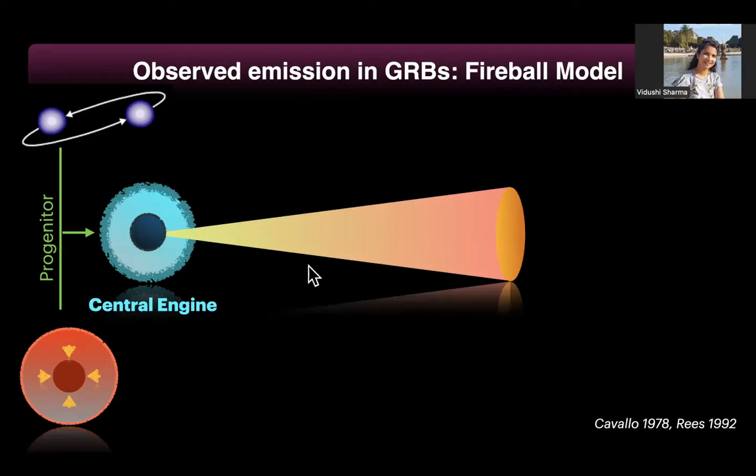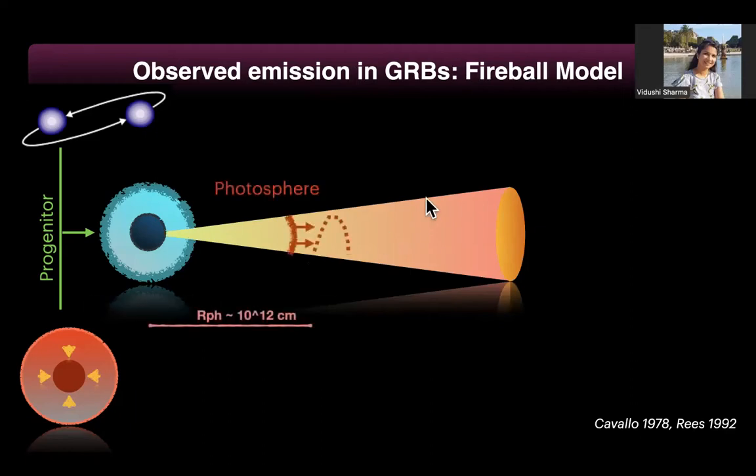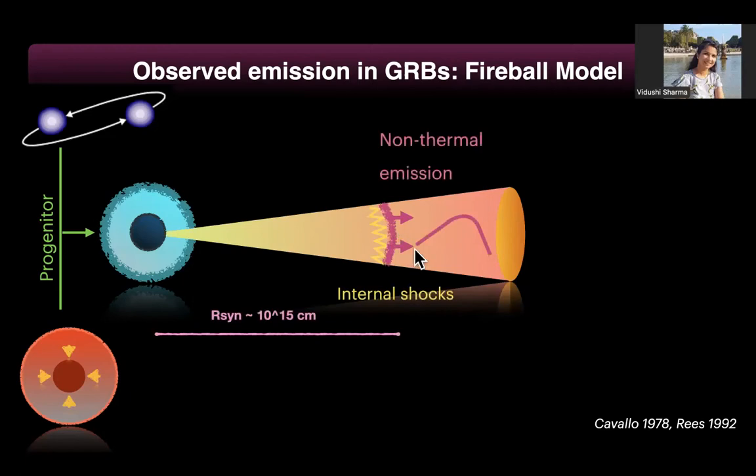At a certain point, the photons decouple from the plasma and produce thermal emission at the photosphere. It is the deepest region of the GRB that can be observed. Later, the jet kinetic energy dissipates in the optically thin region and produces non-thermal radiation via internal shocks within the jet.